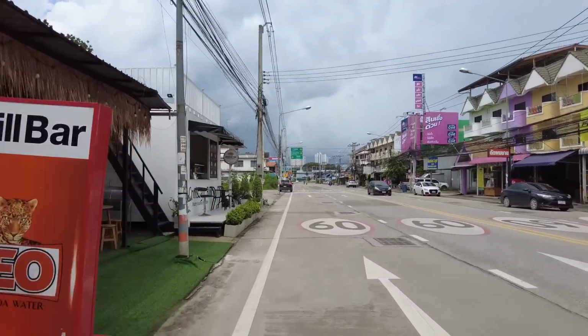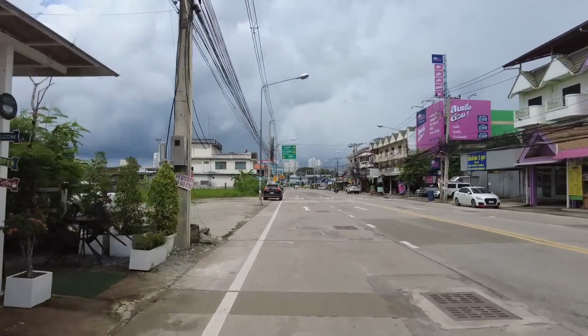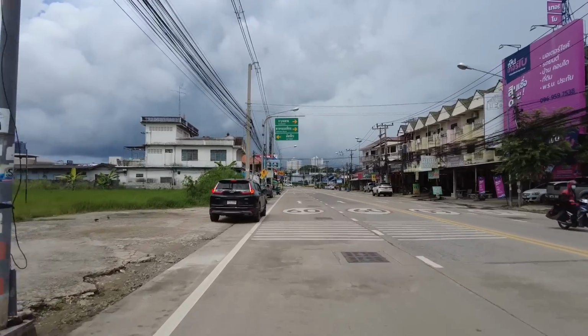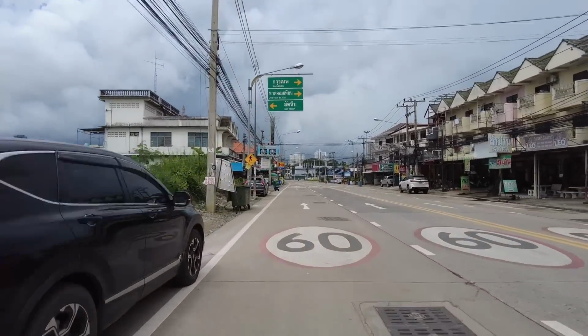All right, so as you can see there up in front, that's the main Sukhumvit road. If you turn left, that takes you towards Jomtien Beach, and if you turn right, it takes you back into Pattaya. So I'm going to just pull over here. We can finish off here.